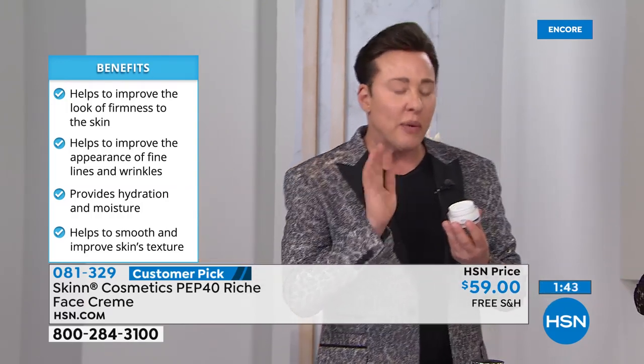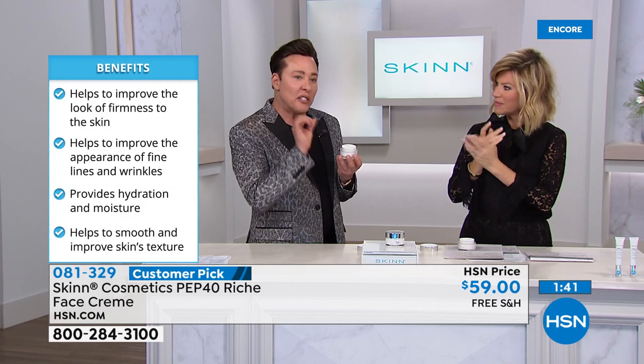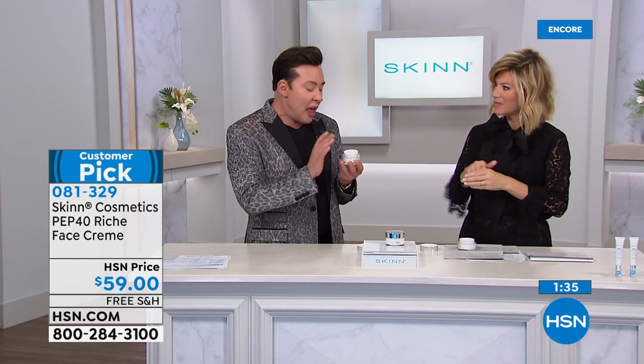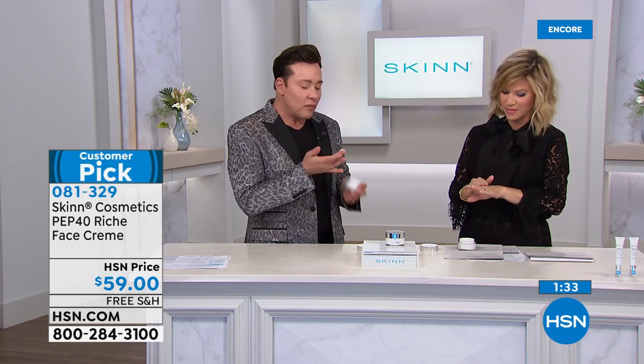Now, what I love about this, I was using it tonight, it has marula oil, sea buckthorn oil, a little bit of argan oil, poppy seed oil, baobab oil. And when I was using this tonight, it's definitely a cream that's great for skins that think they're more sensitive.